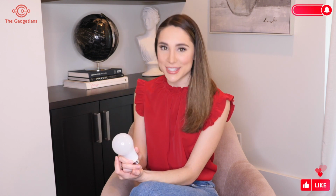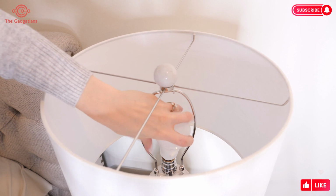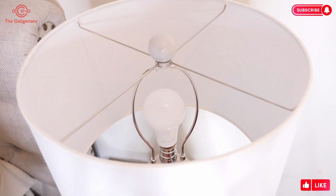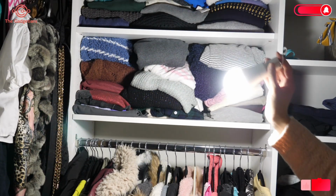SurgeBulb is a hassle-free product that every household needs to stay safe and protected. They use 80% less energy, have a 25,000-hour lifespan, and are extremely functional. By replacing all light bulbs in your house, you will not only save on electricity, but also have light when the power goes out. Put it in your shed, closets, and light fixtures.